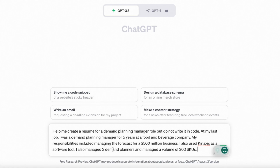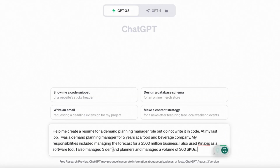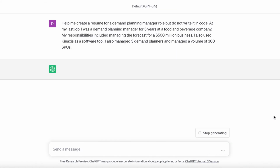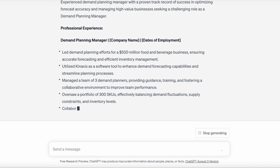I'm also going to add all of my previous experience in a similar role. So sometimes when asking ChatGPT to create certain things like a resume, it will provide you with an answer that is written in code, which is not what we want to do today. This is an example of what an answer written in code would look like. So if this happens to you, just type "do not write in code" at the end of your prompt like I did here in the highlighted section, and that should provide you with an answer that is written in the correct format.